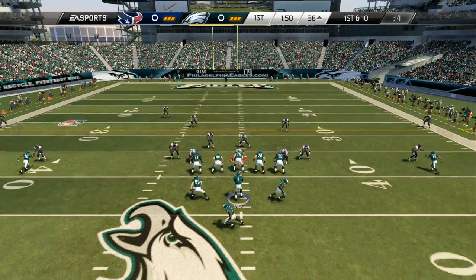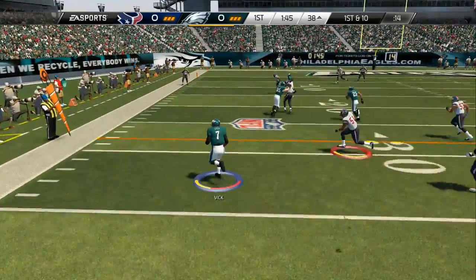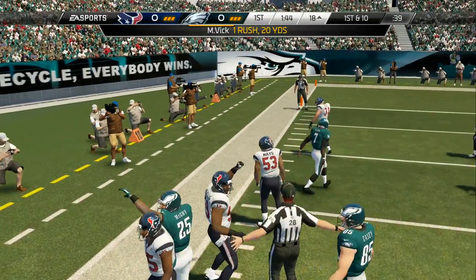Lined up in the pistol formation. First and 10. Looking to scramble. He's got some daylight. Nowhere else to go, and he's out of bounds.